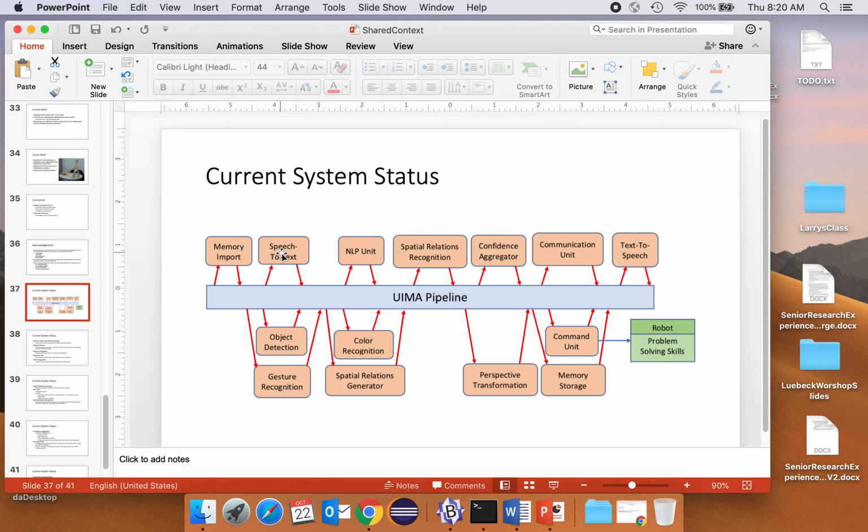So we have speech to text, which again has to happen before NLP, but we also have object detection and object gesture recognition. So all three of them have to happen very early on, and they're all independent of each other. The NLP unit now is considerably more complex. It does use the Stanford parser to do some basic processing.